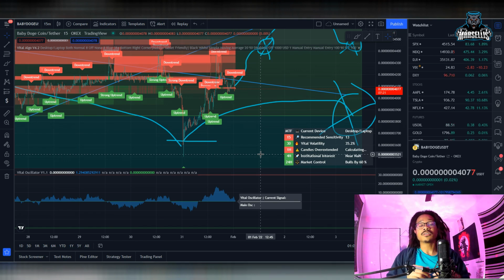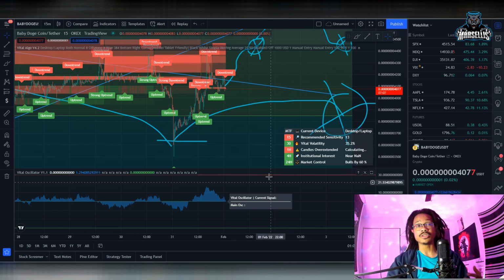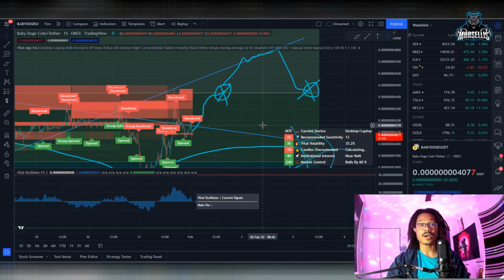But the social sentiment, when people see that dip and see that buying opportunity and they're so strong with the community, they're just going to go ahead and buy it. That's why I'm saying technicals really don't matter here, because the only thing that really matters is the community. As long as the community is strong, Baby Doge will continue to rise, because the community will continue to buy the dips.